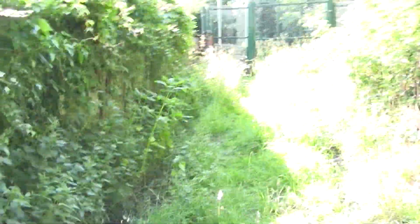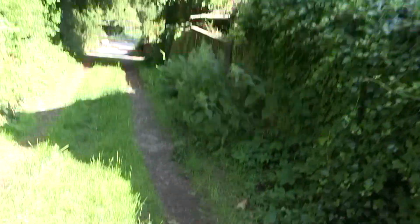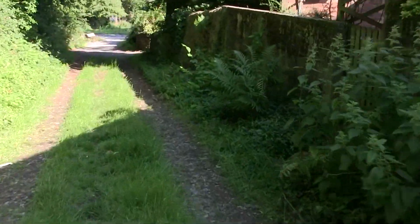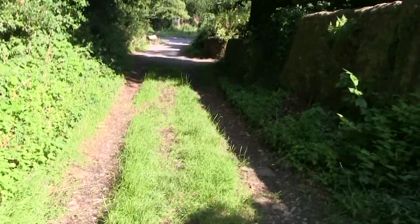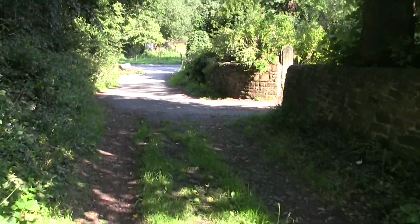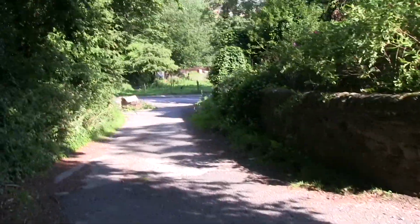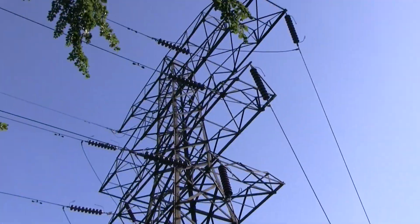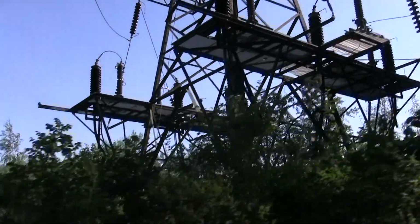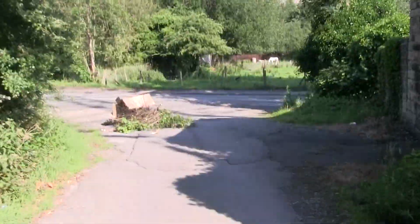I wonder if it was a foot crossing at one time. It's quite a steep little footbridge, is that? Let's go down here now and turn left. We'll come to the canal. We can walk the rest of the way on the canal towpath. Oh, an end pylon. Doesn't appear to go anywhere else, unless the cables go underground.